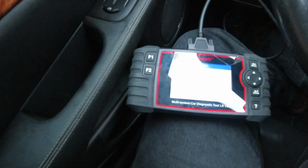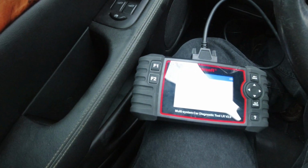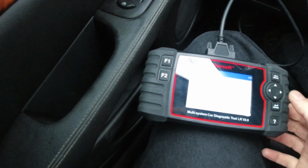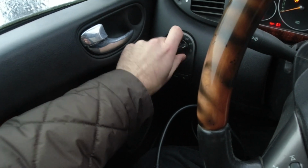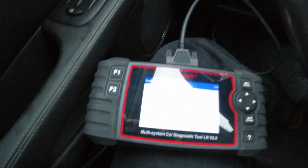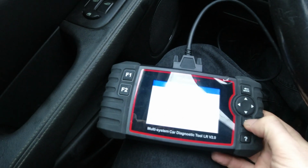We'll scan the whole system. 18 modules. And we'll turn the radio off. I guess that turned on when it was scanning the module. And I think we'll turn on the headlights just so that module is active. Let's actually start with the ECU.